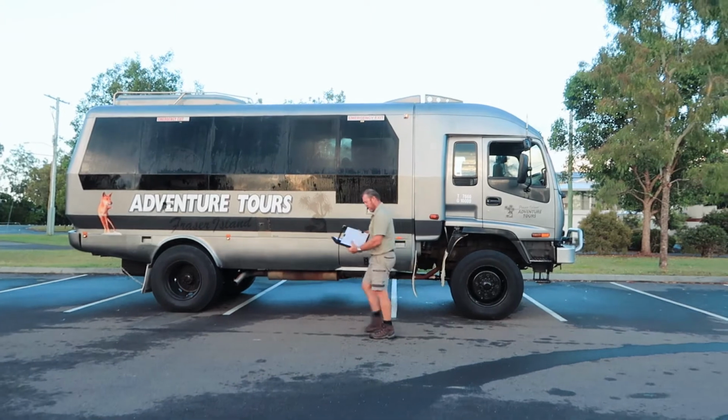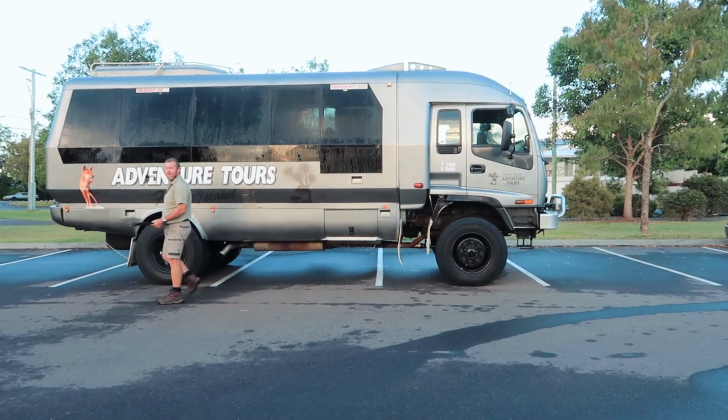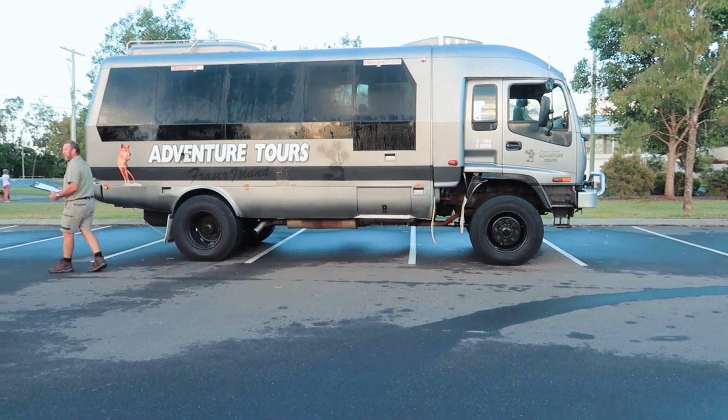So apparently, that's what we're gonna be driving in today. Can you get more Australian than that?